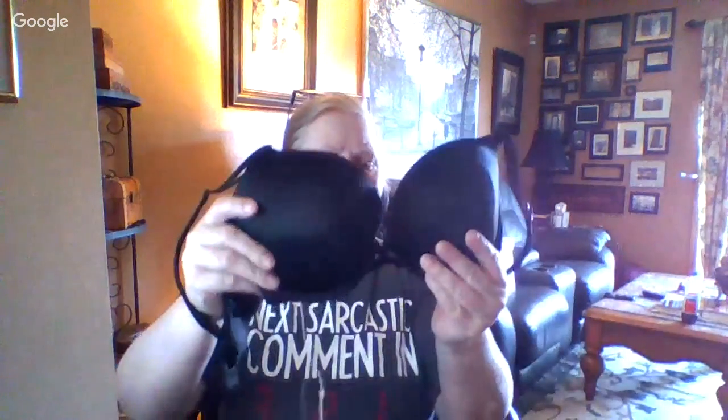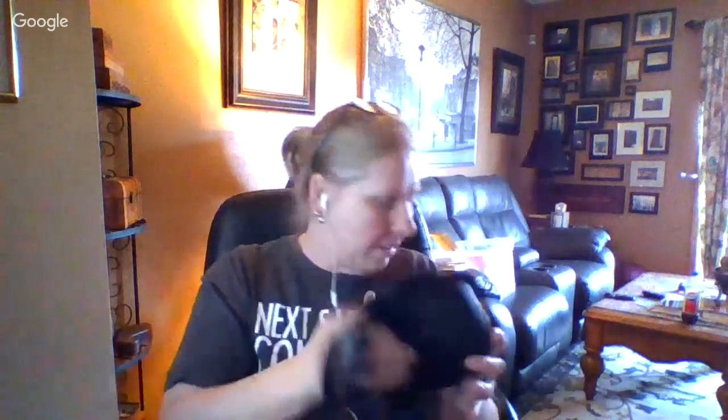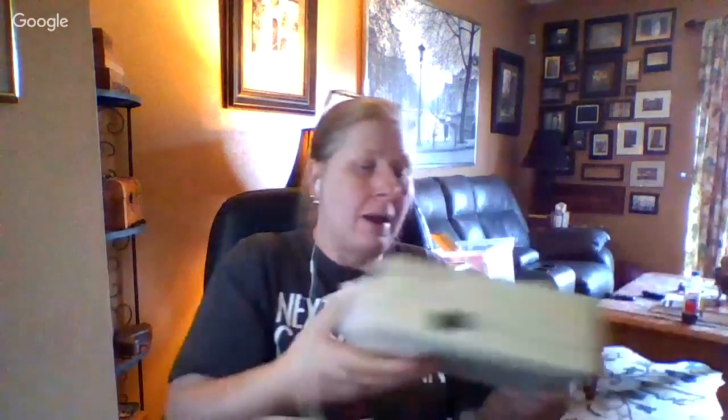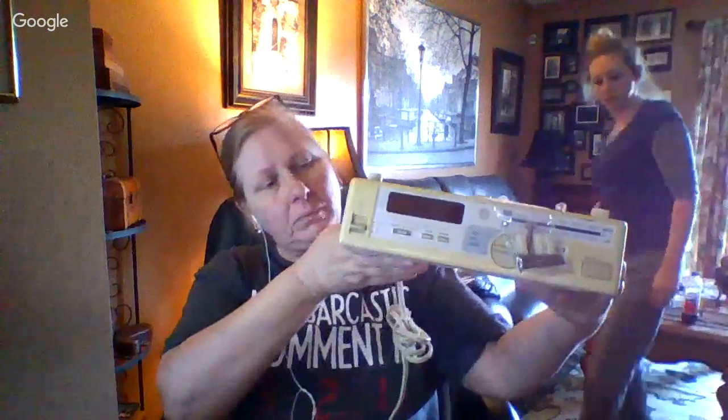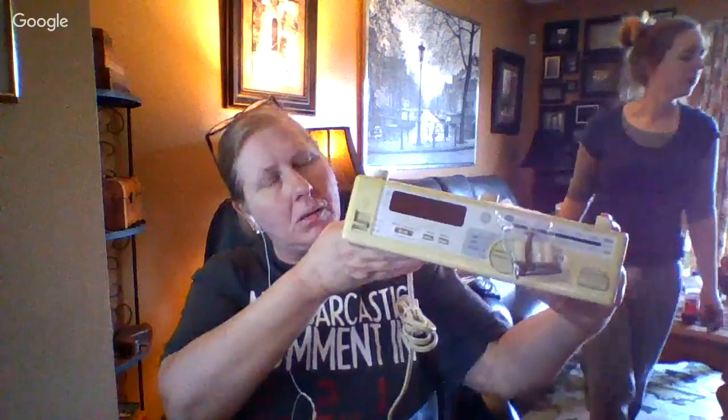I got 2 Victoria's Secret bras. One of them fit Holly, so I gave it to her. And I think I can get about 10 or 15 out of this one. And I paid $1 each for them. Right over here, I bought this GE Space Maker. Look, it's a radio for $1, and I think I can get about 20, 30 bucks out of that.